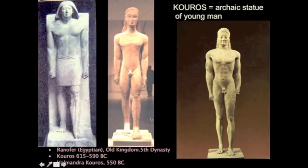And right next to him, we have a kouros. Kouros is simply the name of a figure of a young man in Greek sculpture. It might mean young man, I don't know. It's archaic, and archaic just means it's an early moment in Greek sculpture. This is about 600 BCE. And there is a clear cultural connection between the Egyptians and the Greeks here. And we know that the Greeks were visiting Egypt even at this period, even before Alexander the Great ultimately conquered Egypt and instituted the Ptolemaic rulers.